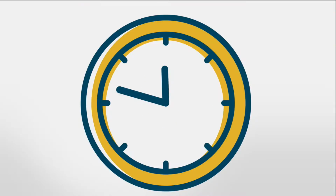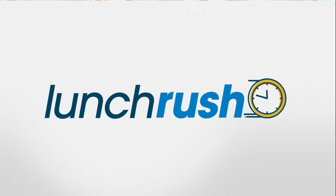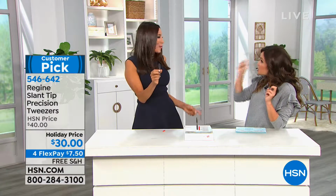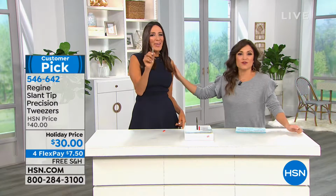But this is the last pair of tweezers you will ever have to buy because you have a lifetime guarantee on these as well. Talk about getting to the root of the issue. Absolutely. Literally pulling out from the root. This is Fern Marcus, everybody. You run your own beauty business, and what you do is you find quality beauty items and you bring them to us. And so tell us the story of how you found these Regine tweezers.